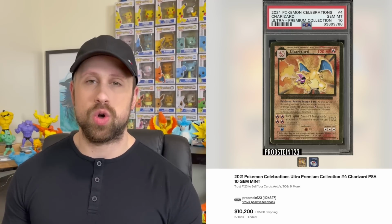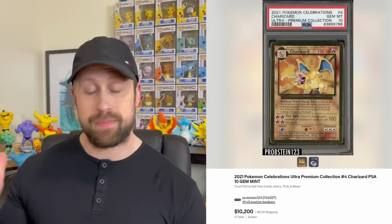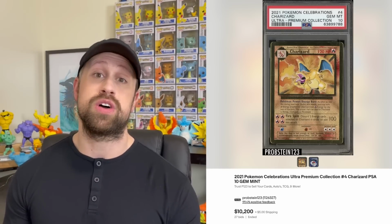The auction of the week has to go to this PSA 10 Gold Medal Charizard card from the Celebrations Ultra Premium Collection box. These cards are rearing their heads again ever since PSA decided to grade them again. So I'm sure we're going to see a ton of these come through in the upcoming months. But this week, this card saw a sale of $10,200.